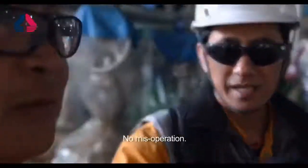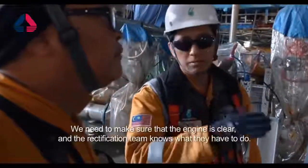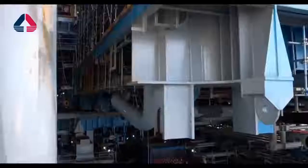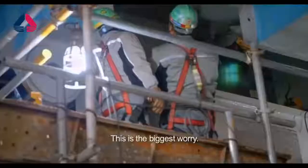No misoperation. If they miss that one, it will create another problem. Make sure the engineer is clear, then the rectification team knows what they want to do. The module has been hanging for 3 hours, and every minute increases the danger. This is the biggest worry.